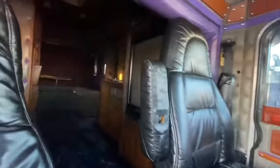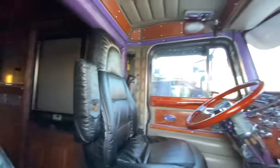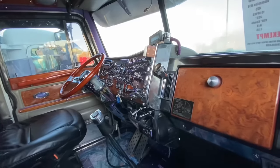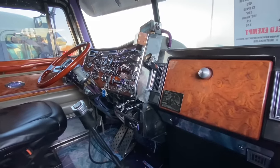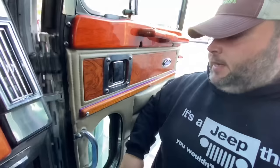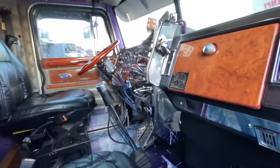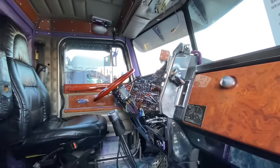Of course you got all that stuff back there. It's a nice truck. Attention to detail was not lost when they came up with this truck idea. And the paint scheme and everything, it's really something. Yeah, I mean, you've got purple accents everywhere to match it. It's a nice truck. If I was looking for a big sleeper truck, this would be at the top of my list. It's gorgeous.